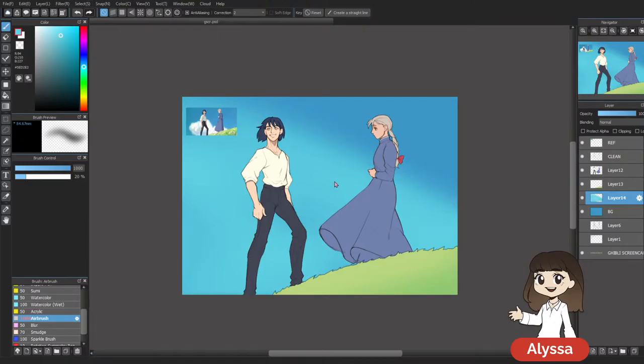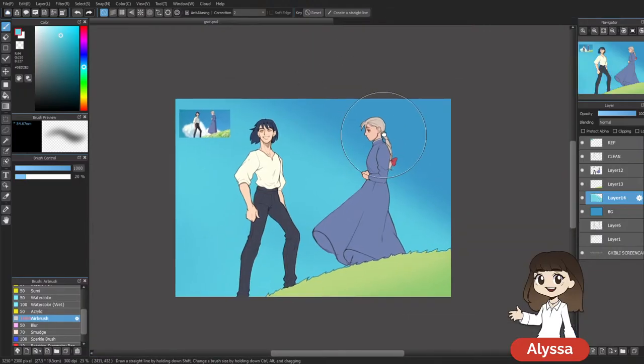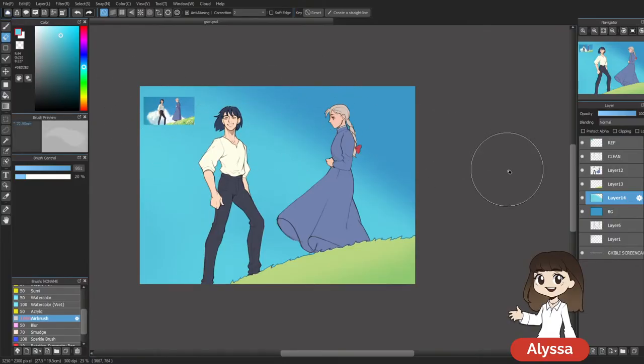Just gonna add some blur. Like a really high blur, probably maximum blur. And then I shall transform this so I get a more smooth transition. That's still kind of harsh, so I'm gonna knock back the opacity.